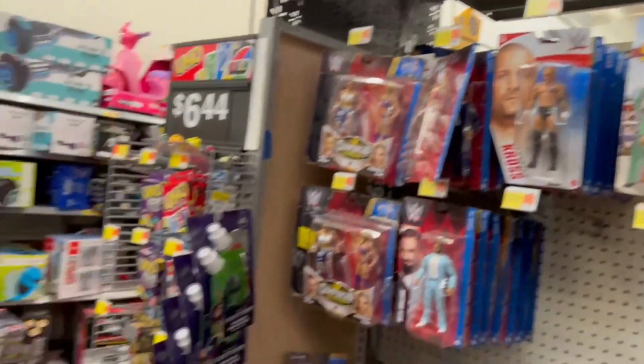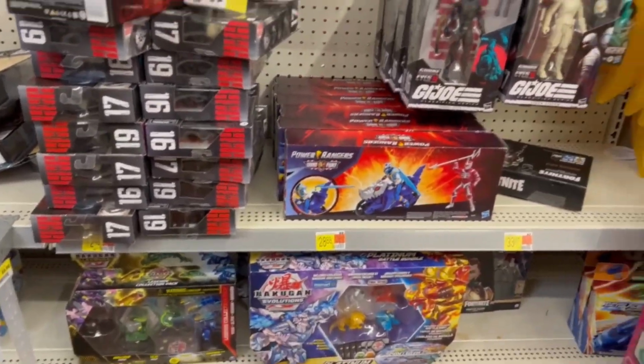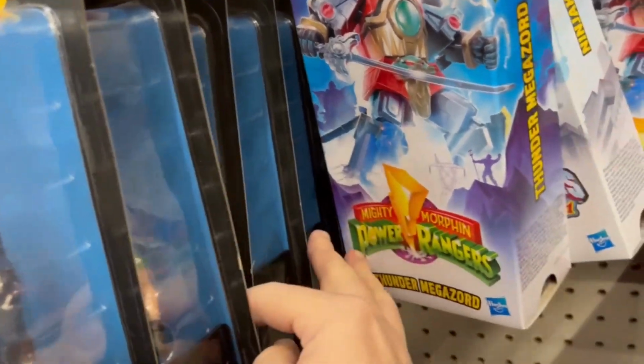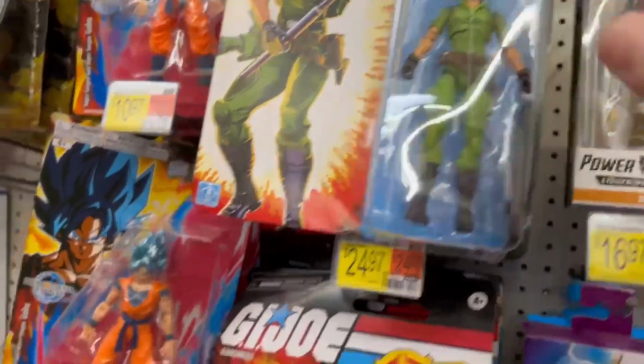And there's wrestling. Over here, we got a bunch of G.I. Joe. Got Lady Jaye's and Baronesses, and got these little Megazord things. I don't think they've got any Destros or Gung Ho's, and these are full to the end of the pegs.